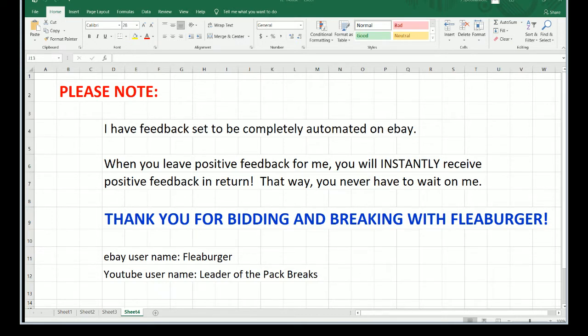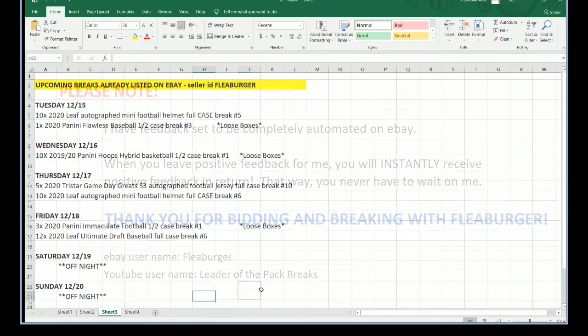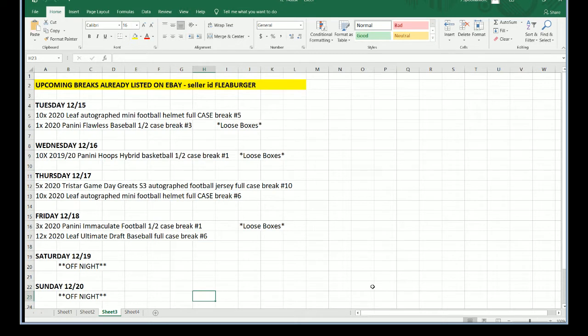We're going to take a look now at what's coming up in the days ahead. So it looks like this. Tomorrow night, we're going to do a 10-box case of Leaf autograph mini football helmets. That's a full case. And then we're going to do Flawless Baseball by the half case, and that's loose boxes from shared cases.